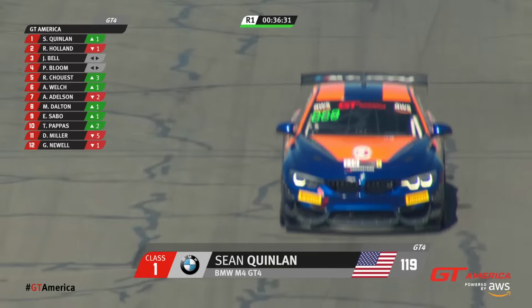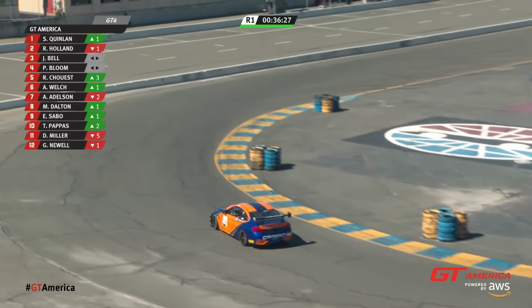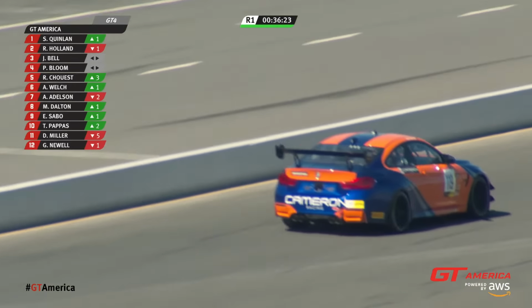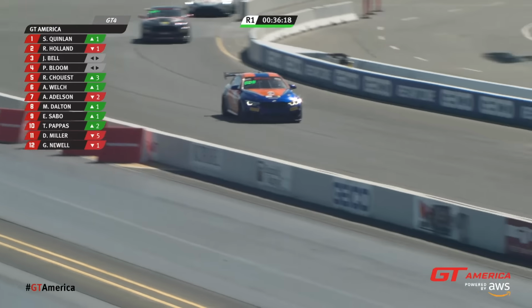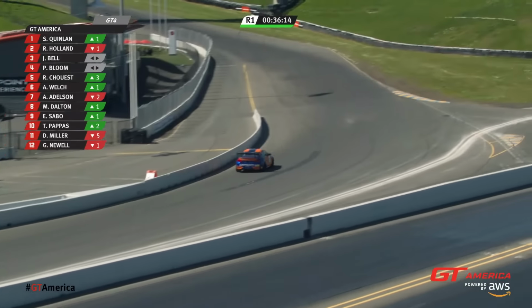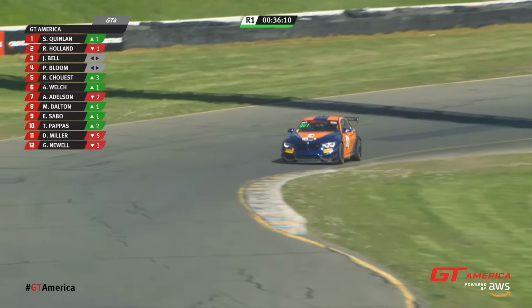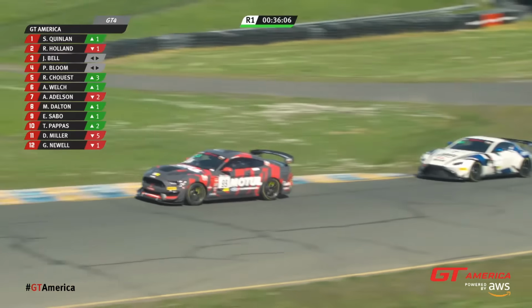This is Sean Quinlan leading the way. Had an issue in qualifying at the very end. The car was pointed the wrong direction, and it seemed like it was stuck because it stayed there for quite some time, but clearly whatever the problem was has been resolved, and a great start from him, able to jump up into the lead. Did so from effectively the second row of the GT4 class, qualified second in class, and was able to get the jump on Holland there at the start.